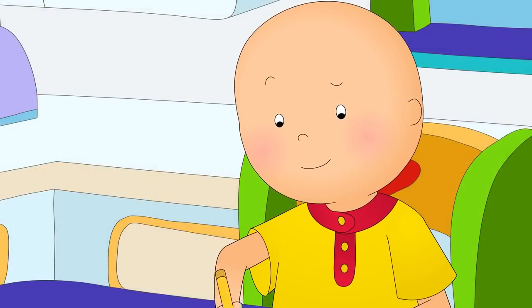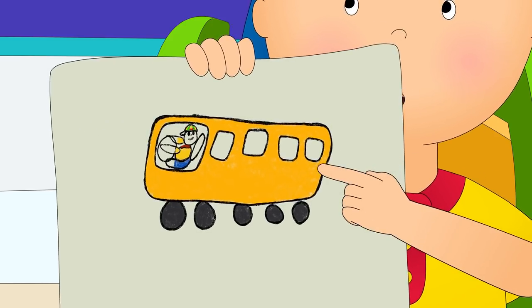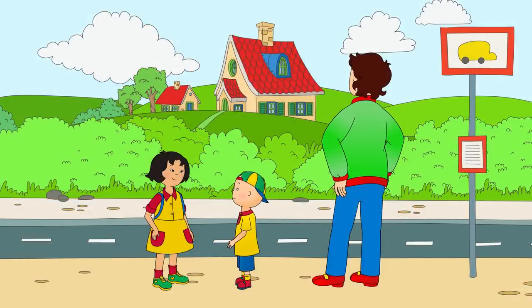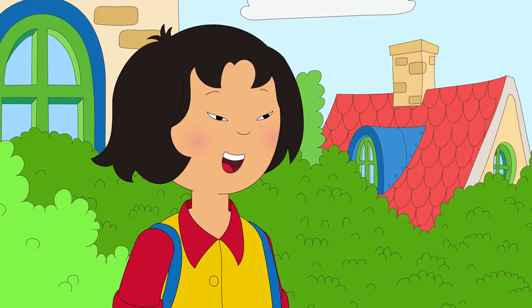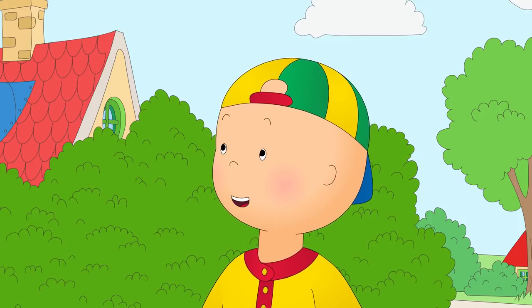He picked up his colored pencils and a piece of paper. That's me driving the school bus. What a wonderful drawing, Caillou. When breakfast was done, Caillou and Daddy met Sarah at the bus stop. Are you going on the school bus, Caillou? Caillou nodded proudly. He felt like a big boy.